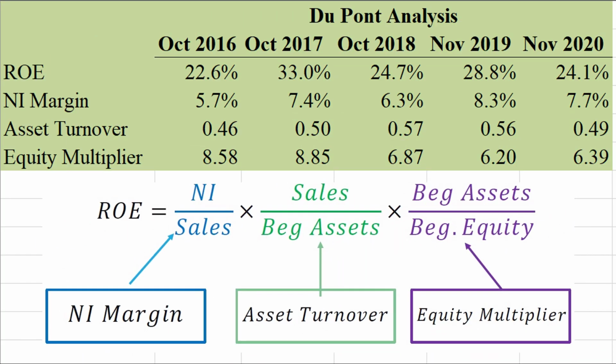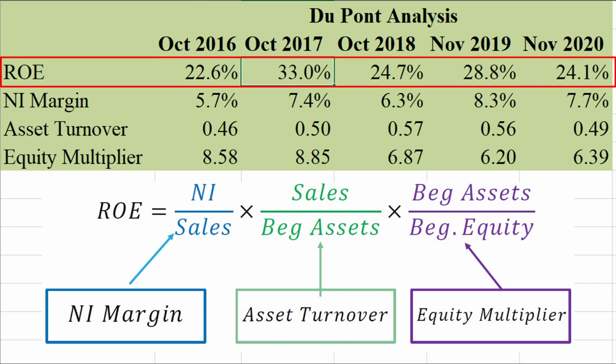Alright, so here's a DuPont analysis for Deere Company. I'm just going to take the return on equity and break it down into 3 parts there and see how they construct their return on equity. So what I can see here right away is a pretty good return on equity, ranging from 22% all the way to 33% in 1 year, but overall pretty consistent. It's made up of 3 parts.